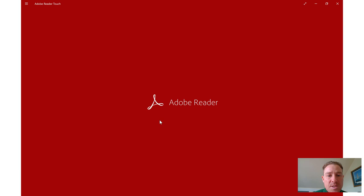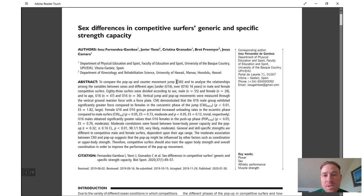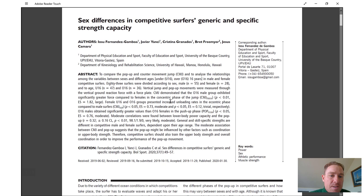And this one was called specifically sex differences in competitive surfers' generic and specific strength capacity. And this was done by researchers at the University of the Basque Country in Spain, and University of Hawaii in Manoa, Honolulu. And this one I found quite interesting. Now, this one was 2019, and so this was 2 years after that last one we just saw. And this one breaks it down even more.